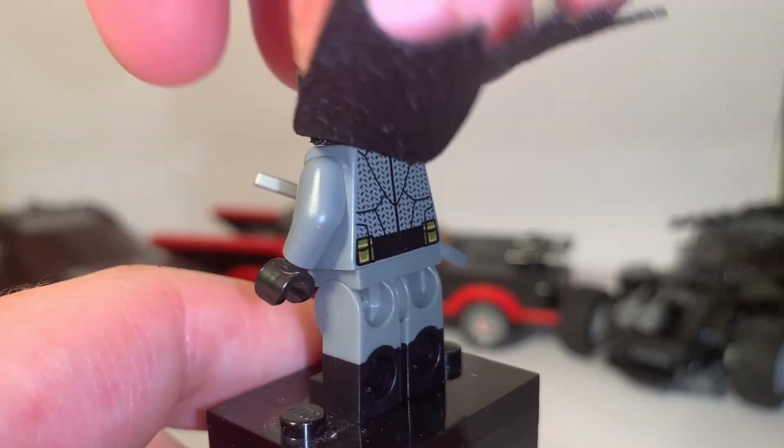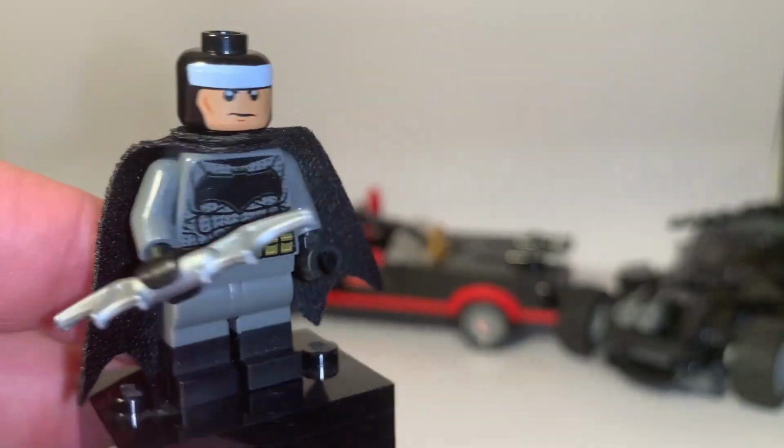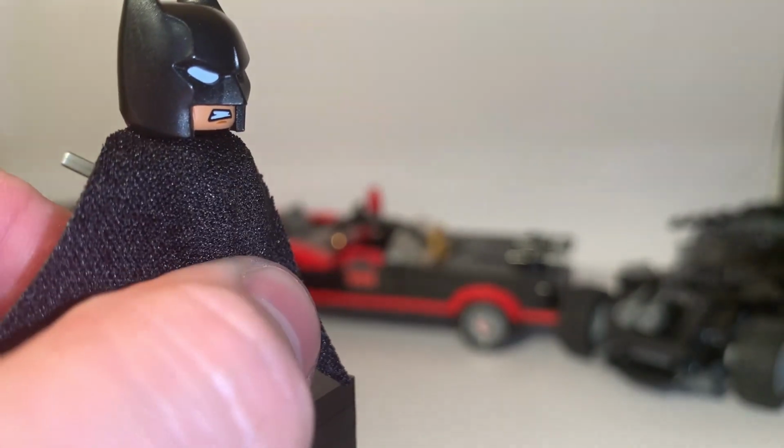Ben Affleck's Batman featured the newly introduced cowl piece, which immediately makes him super recognizable from all of the others. He came with some nice boot printing and features a special face print of two angry expressions, which I think captures the look of Ben Affleck a lot actually. Makes him very unique.